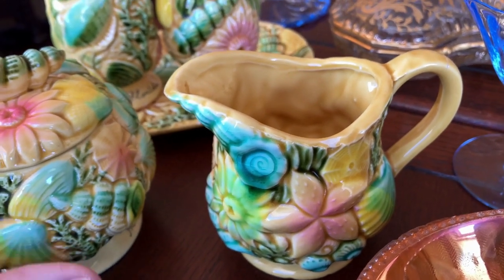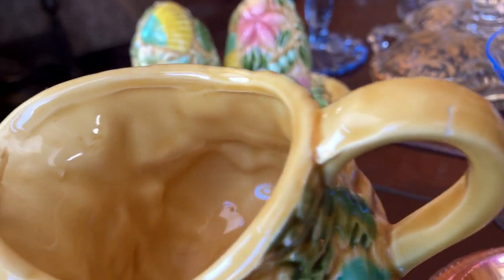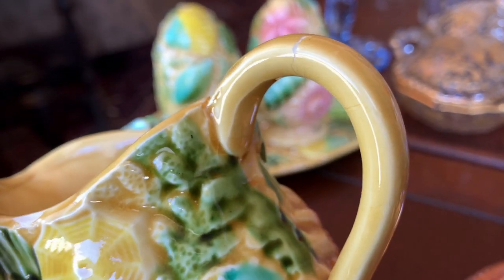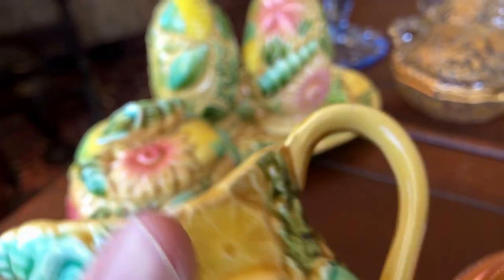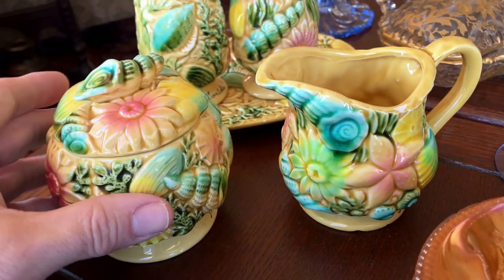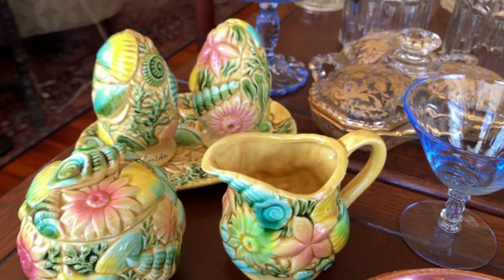Now, there is a crack in the handle of this creamer, and it's only right there. It did not, from what I can see, break off and become re-glued. That's just a crack all the way through. Hey, put a little super glue on that just to shore it up and you're fine. This is probably more decorative, but you could certainly use it. And this is gonna go into somebody's 1960s kitchen and they're gonna just love that set, I have no doubt.